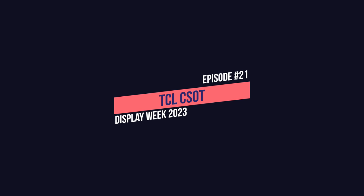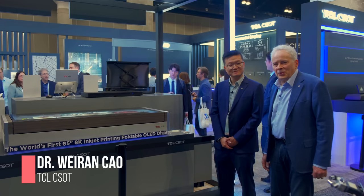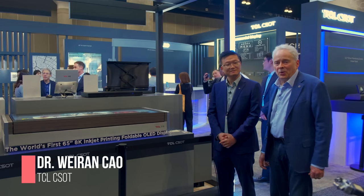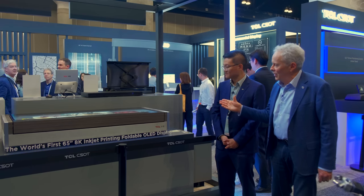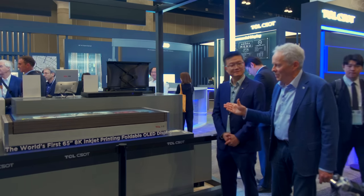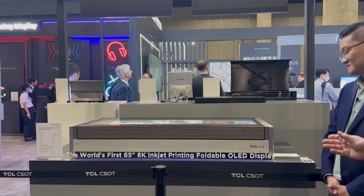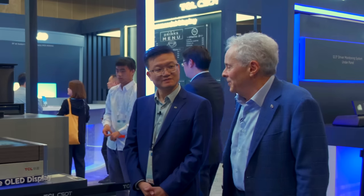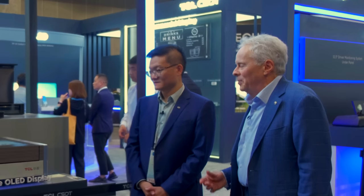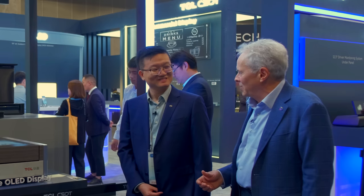We're here at the TCL CSOT booth, and I'm speaking with Dr. Weiran Shah, who is the person who has led the development of inkjet printable OLEDs here at TCL CSOT. And what we're looking at here kind of looks like a coffee table, but it isn't at all. It's the world's first 65-inch 8K inkjet printed foldable OLED display. And Dr. Chow, you're going to tell us about it. And before you do, I'm going to mention that last night you were the recipient of the prestigious SID Peter Brody Award. So congratulations on that.